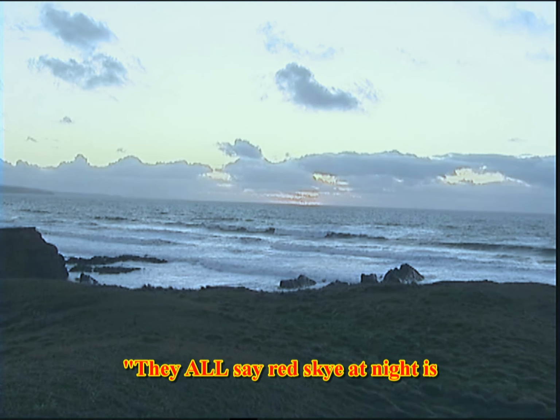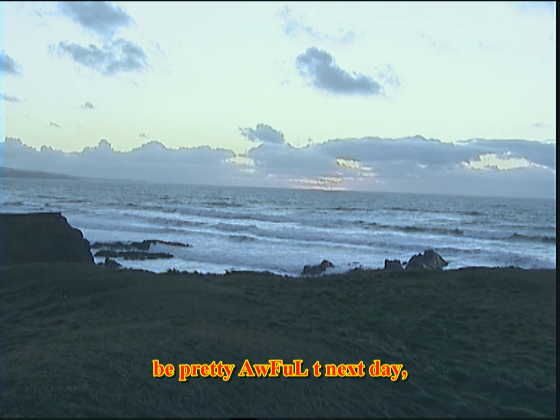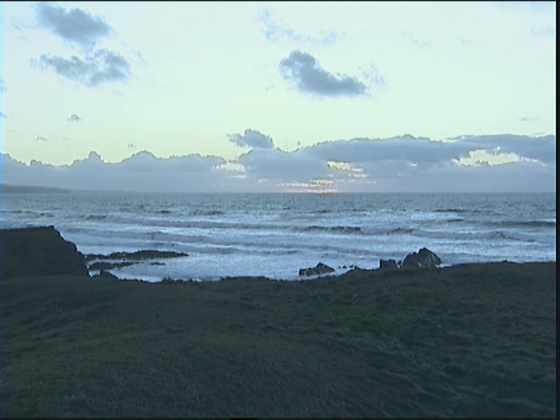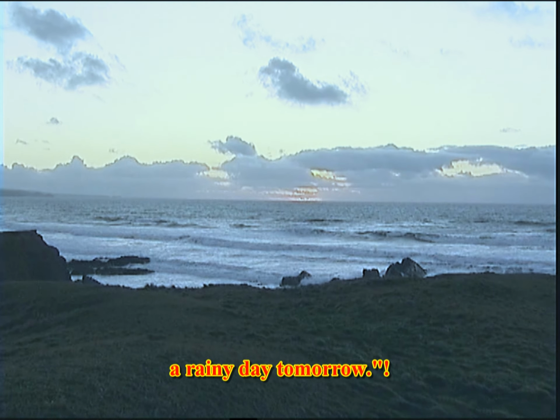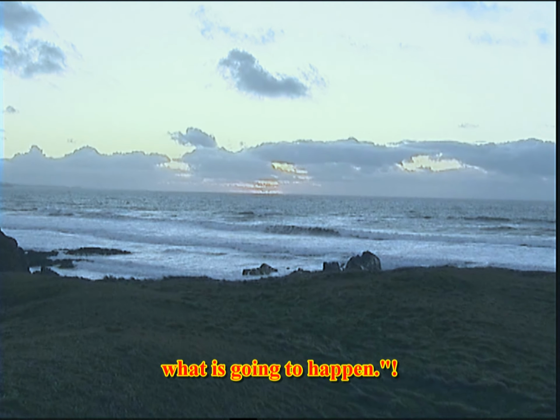They all say red sky at night, shepherd's delight, but I've known it to be pretty awful the next day on some occasions. If you can believe the meteorological office, they're saying it's going to be a rainy day tomorrow, so I'm not sure exactly what is going to happen.